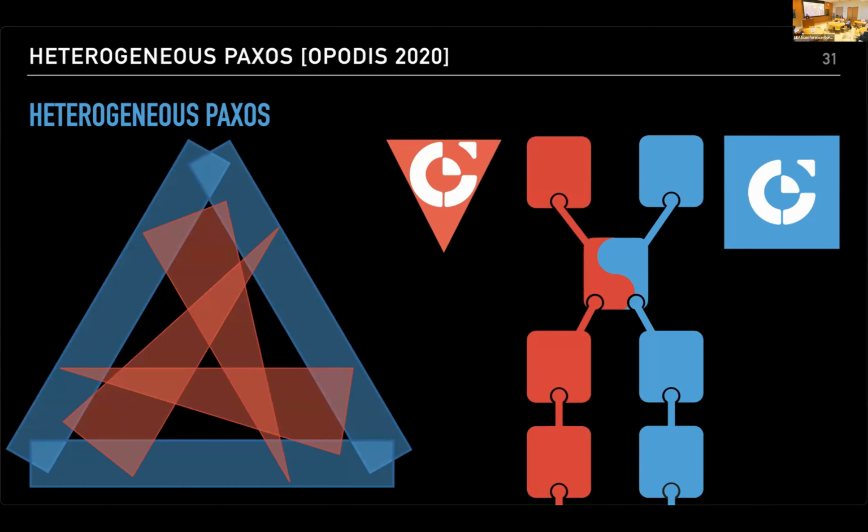and commit a block as far as red is concerned using only a red quorum. And the red and blue quorums will agree whenever that intersection has a safe acceptor. So we get a heterogeneous Paxos with a well-defined atomicity guarantee when red and blue will agree. And I'll get a little bit into that more later.